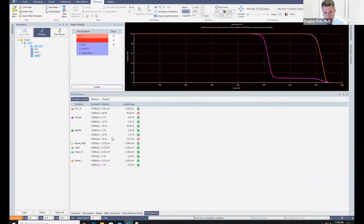you'll look at all my constraints, and for the most part, they're all really good, right? I think in this case I had a little more bladder inside of the PTV than the other one, but for the most part, everything is way under, with the exception of this bladder that I'm a little over on. And in most cases, physicians are willing to back off on some of these.